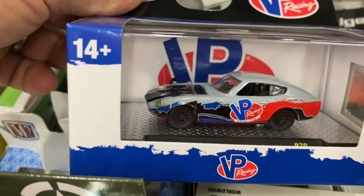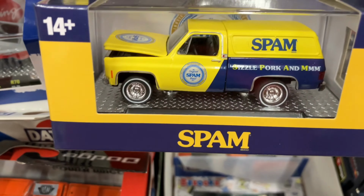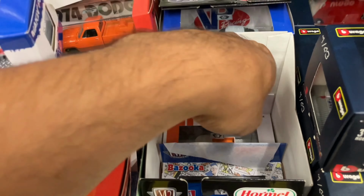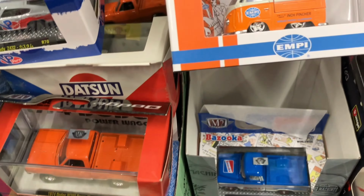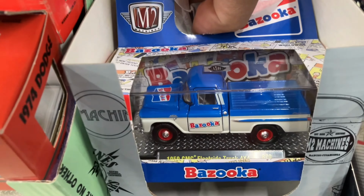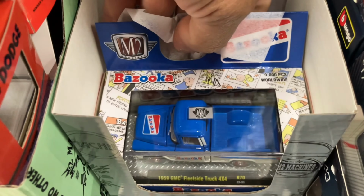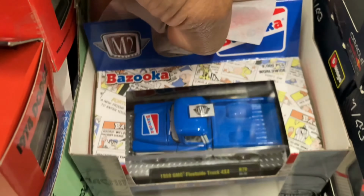Racing. Nice. Very nice. Spam GMC Sierra. Very nice. This one has a Chase. So, there goes the first one on the floor. No Chase though. There's the Bazooka GMC Fleet Side. Very nice. Actually, this one's actually very, very nice.